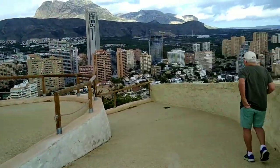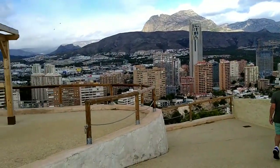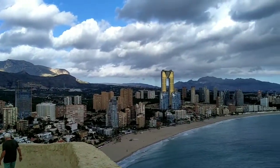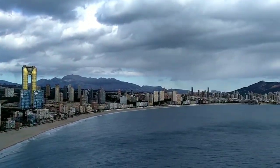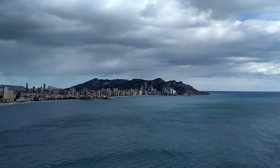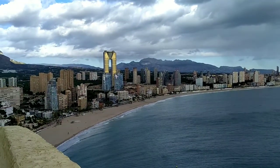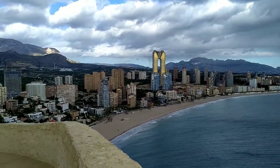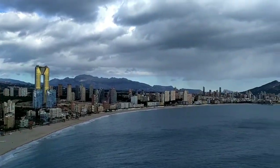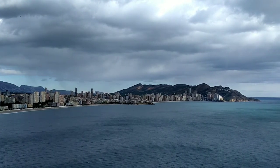Yeah, I'm really glad I came up now. The views are amazing. Just see how much this has been built up. I think so many people come to Benidorm and all they do is spend their time in the bars and the clubs. They really want to get out, it's great.